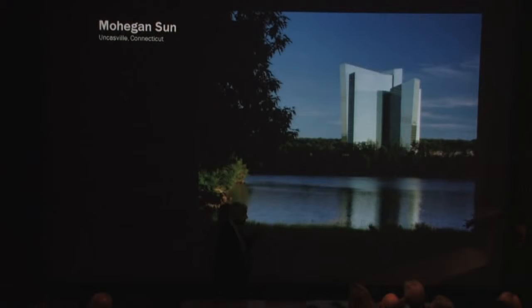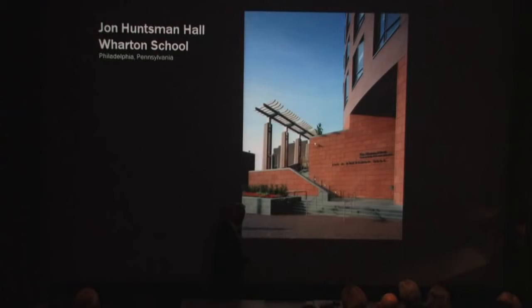So it's quite beautiful. First casino, Mohegan Sun. If anybody wants to gamble, this is one of the best places to go. It's in Connecticut. This was one of the only casinos, I think, to win any awards architecturally.